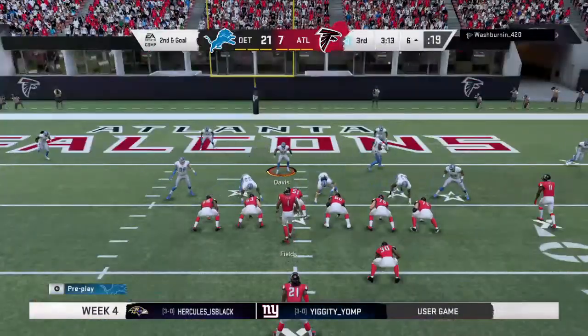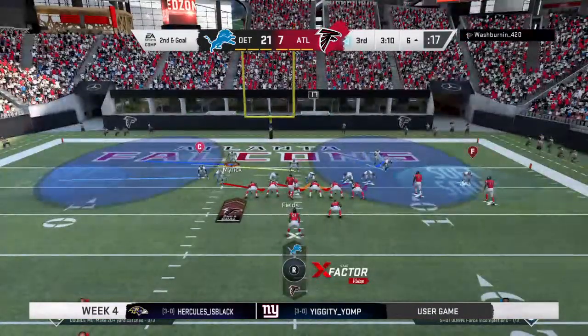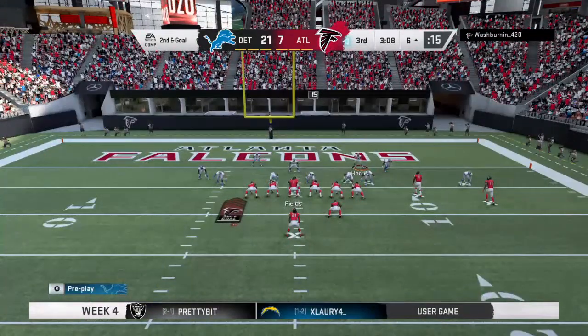Down! Slam, slam, slam! Check safety, check safety!